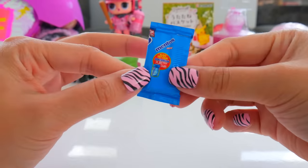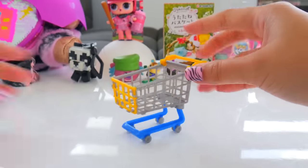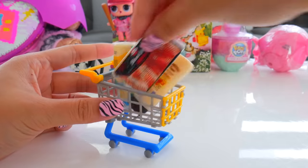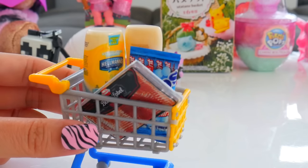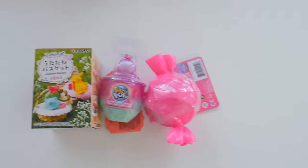Hey, I have this. And I got my shopping cart. I love getting shopping carts and shopping baskets and shopping shelves. Put my mayo in, sunscreen in, bacon strips, and my Mentos. Everything fits so perfectly. There is extra room for more. Let's keep shopping. Let's dance into the next loot. Hoot of a loot. Oh, there's only 3 hoots of a loot.